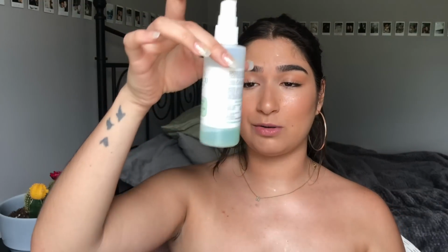I set my face once again, but I don't set it with the dewy one. I set it with my Mario Badescu water. Oh, and I have the cucumber green tea one. I spray a lot of it. This is my second bottle and I'm almost out. I'm obsessed with it and I just bought it.